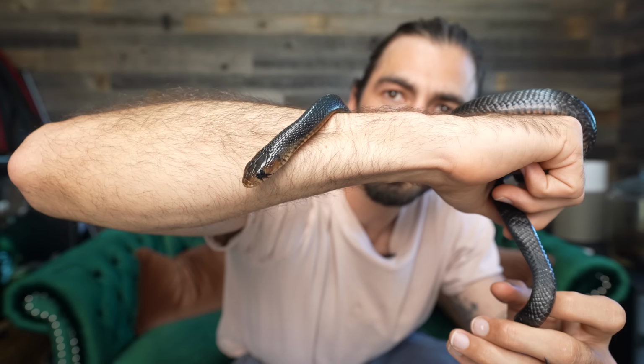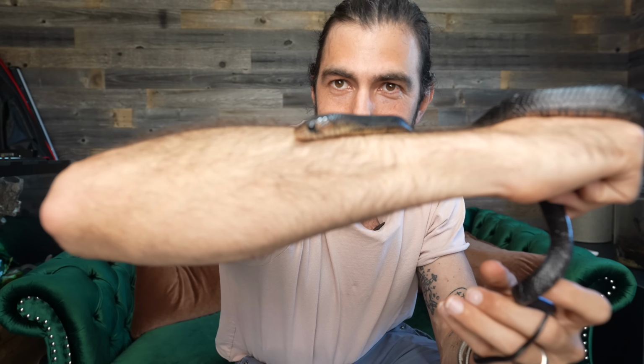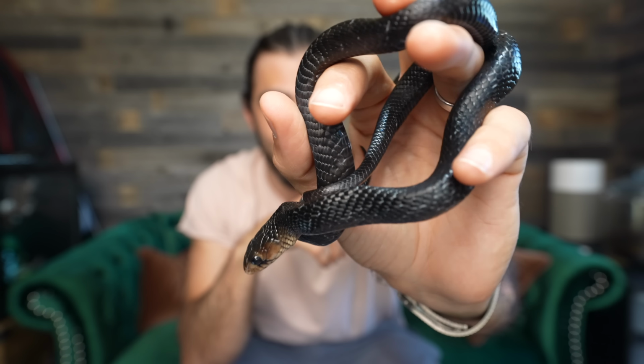Did not think I'd be getting into indigos anytime soon. And I've named her, surprisingly. Her name is Rosalind, after Rosalind Franklin, the scientist who helped discover DNA. Thought that was fitting for a species that's so smart. And I'm kind of glad that everything else fell through, because I was really excited to show off this little girl and how cool she is.